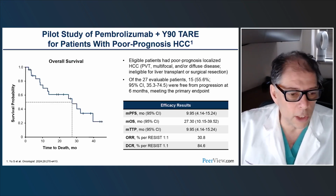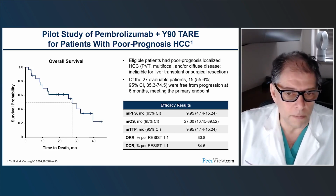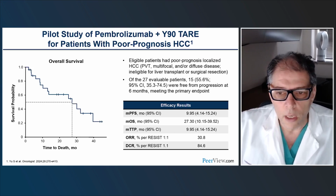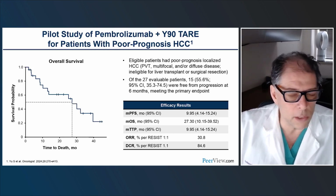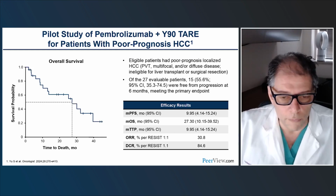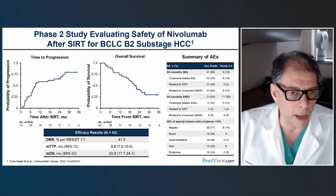There was a very interesting study published in The Oncologist a couple of months ago on pembrolizumab plus Y90 in patients with poor prognosis, so they had PVT or multifocal disease, et cetera. Interesting survival there, reported at 27 months. So it's interesting to see more of these types of outcomes come in, with interesting data on Y90 plus pembrolizumab.